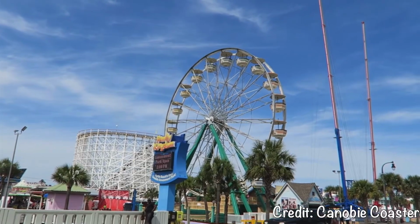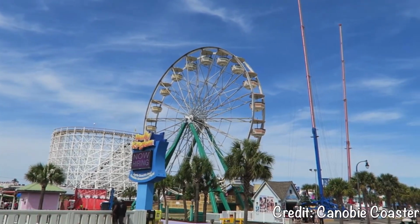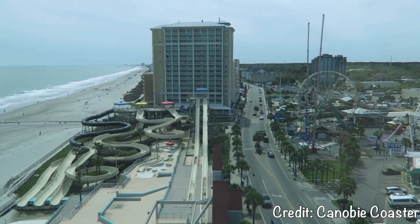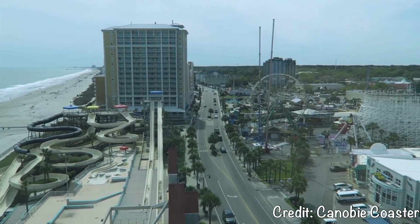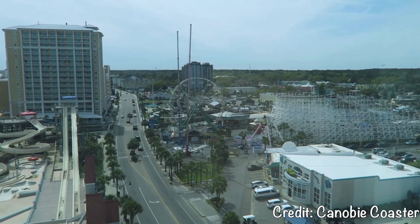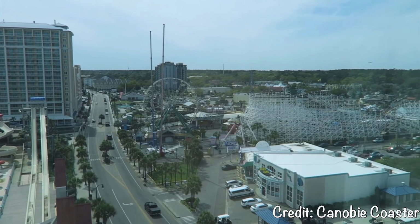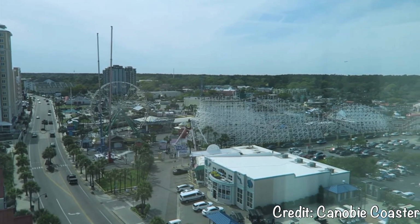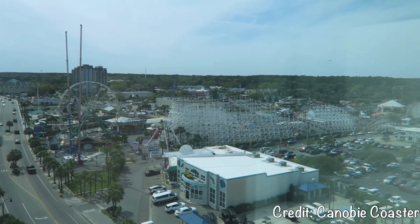Up next, we go to Family Kingdom, located in Myrtle Beach, South Carolina, and similar to how Hydrus is the main coaster at Casino Pier, this is a small boardwalk park with 1 major coaster, Swamp Fox. Now, I've talked about Myrtle Beach a lot on this channel. I've been there multiple times throughout my life, and looking at all of the attractions there, I think that they're very condensed, and I feel like there needs to be more. Now, what do I mean by that?